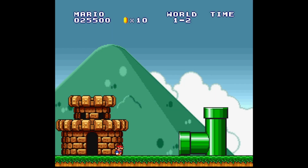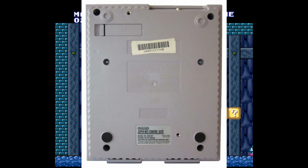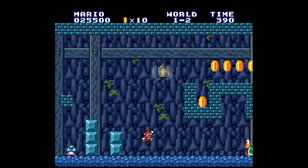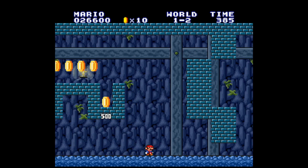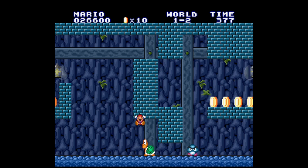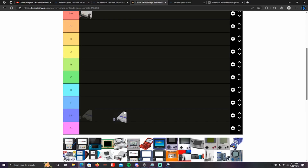Now if you looked at the bottom of the console, you could see another cartridge-sized port. At the time, Sony and Nintendo was trying to make an attachment to the consoles to play CDs, but after a few mess-ups and wasted money, they parted away from each other, which ended up adding another company into the console war. This is going to be in the S tier.